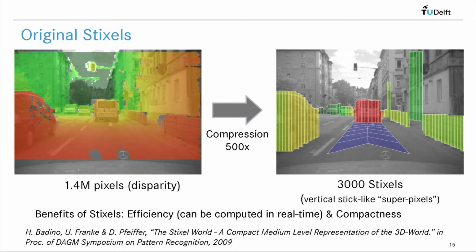Stixels can represent the environment quite efficiently, while at the same time being quite expressive in representing details of the scene. For example, we are able to represent about 1.4 million pixels in the image on the left by only 3,000 Stixels in the image on the right. This gives a good compression factor. And also the details of the car on the left, for example, are captured quite well.